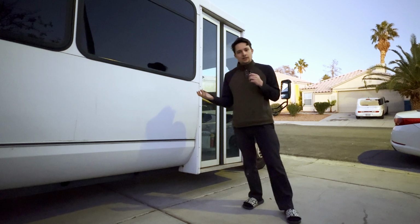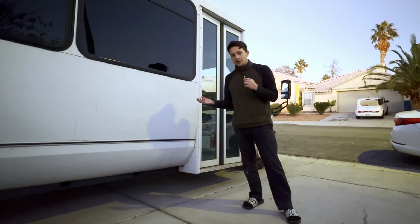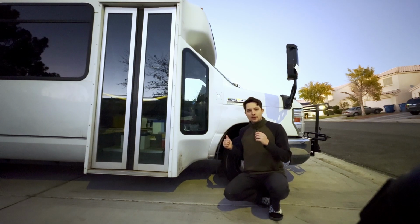When you go to the gas station, you have to go to a special CNG gas station. There's not a lot of those around. This bus can travel about 250 miles on a single tank. If you're going across the country, sometimes it's around 200 miles between CNG stations, but that varies.